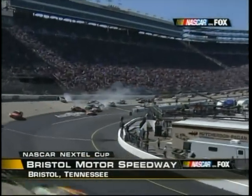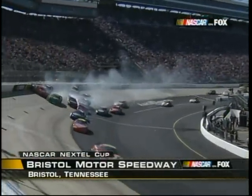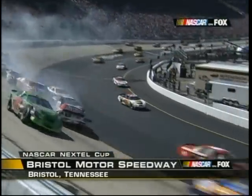10th caution flag of the day. 11 cars pile up in turn 3 at Bristol.